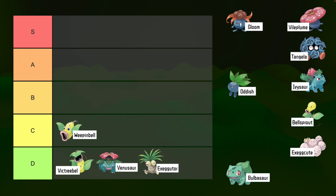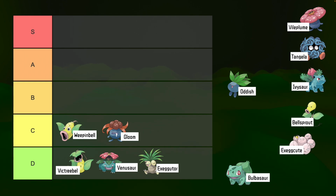In the C tier, we start with Weepinbell. It's alright, it's not really a sad-looking Pokémon at all, but Weepinbell. Followed by Gloom. Just seems too simple to me. Gloom is a real word. I think they could have been more creative.